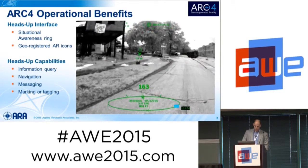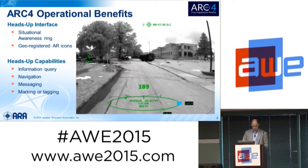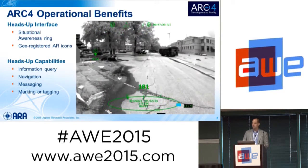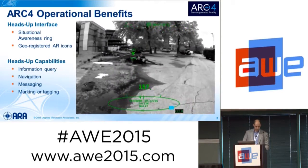Here, a waypoint icon hovers above the ground in the distance. You can navigate to that point. You always know where it is with respect to you and how far away you are from it. Once you arrive at that waypoint, the system automatically increments to the next waypoint, so it guides the user through.